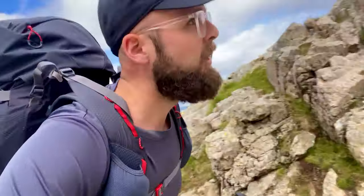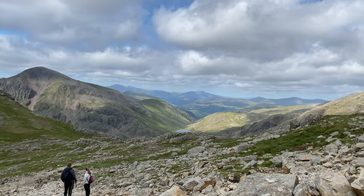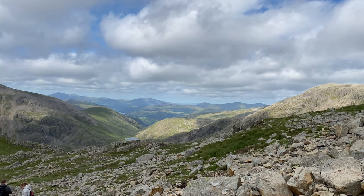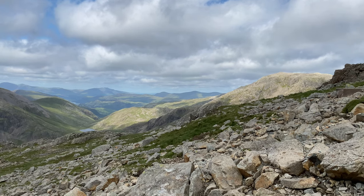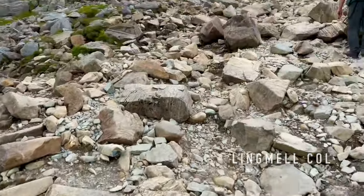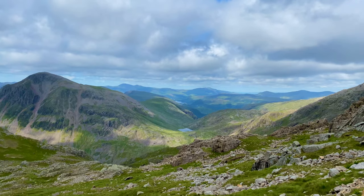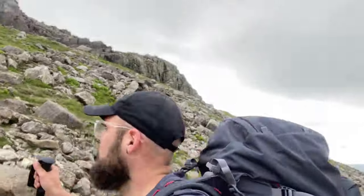Nearly there now, I hope. Still can't see the top yet. Look at Ben, I'm going for it. See how steep this was, but it just didn't come across on camera at all. But we've come a long way.